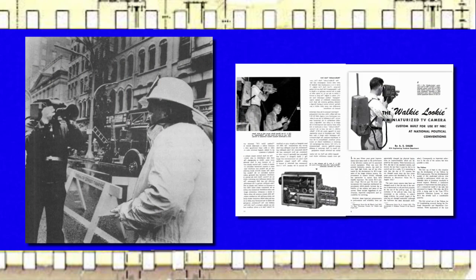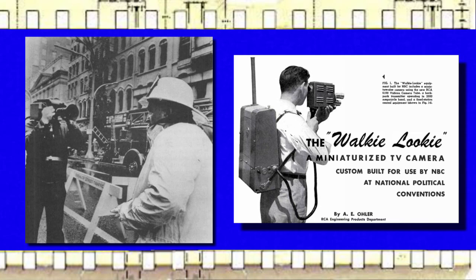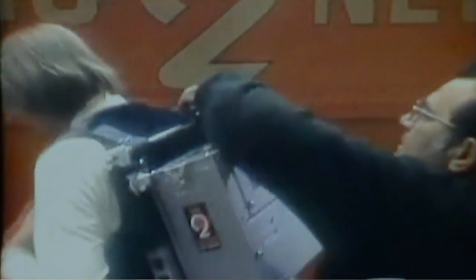The HL stood for Handy Looky and was most likely a nod to the 1952 RCA design for a portable camera called the Walkie Looky. The HL33 was a little over a foot long, 7.5 inches high, and 4 inches wide. It only weighed 12 pounds, about the same as the CP16, but, and there's always a but, in order to be mobile, the operator had to wear a pack that weighed 22 pounds.